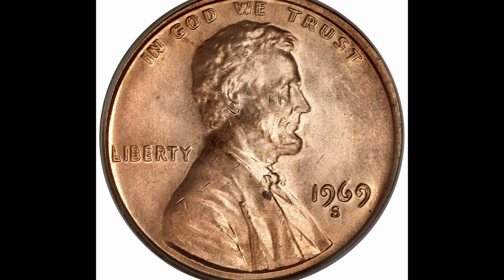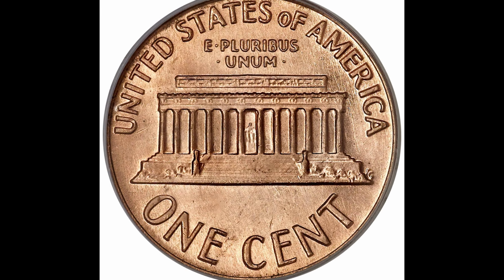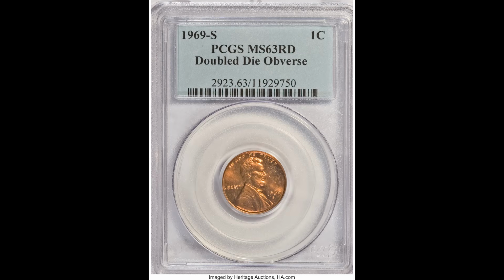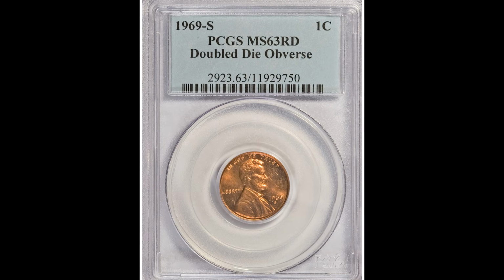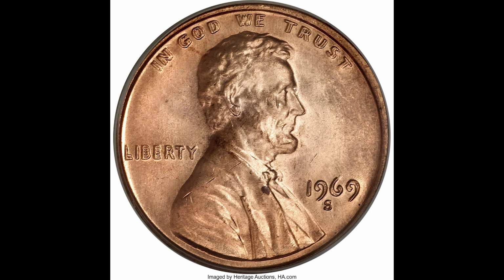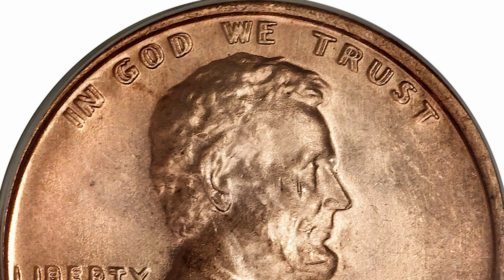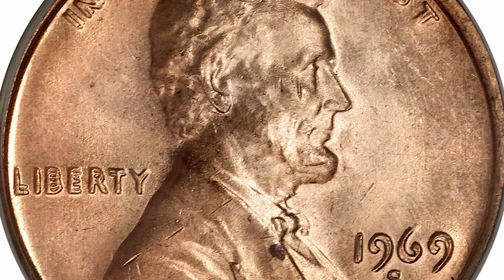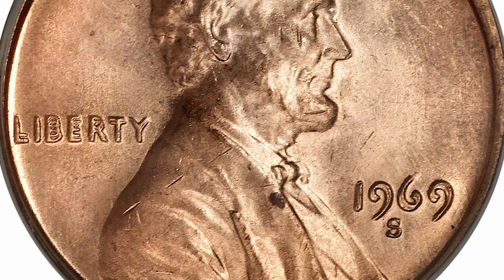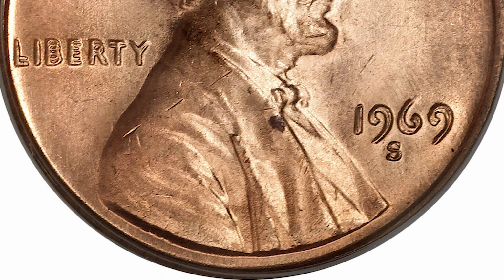Now the biggest reason why this coin sold for so much money is because it's a double die obverse. Now what do I mean by that? So if you look at the motto at the top, Liberty at the left, and the date at the right there, you're going to see what collectors call doubling. Now doubling is a mint error that happens during the minting process, and if your coin has doubling, it can very dramatically increase the value, especially if it's a 1969 coin like this and it grades really highly, because again, this coin sold for $86,250 because it has that doubling and it graded so highly.